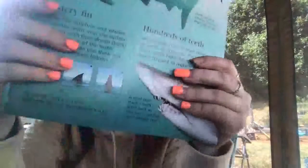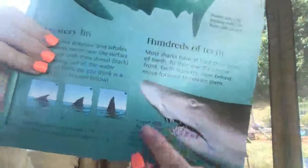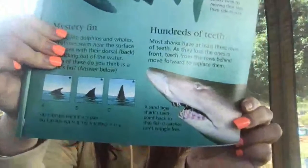And so there's a question here. Sharks, like dolphin and whales, sometimes swim near the surface of the sea with their dorsal, or their fin on their back, sticking out of the water. So which of these do you think is a shark's fin? So this is the question here. So we have three options, A, B, or C. So which one of those looks like a shark fin to you guys?